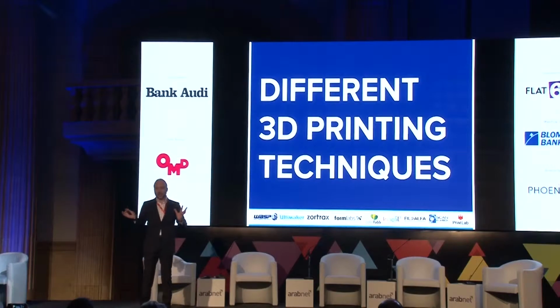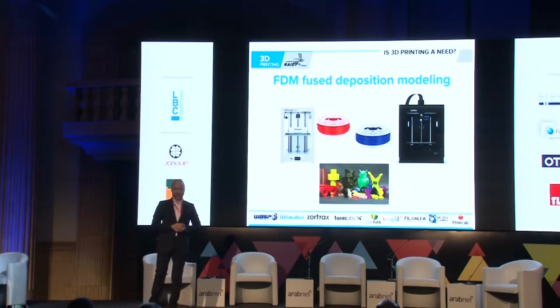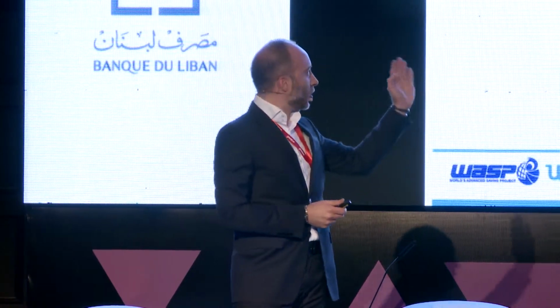What are the different 3D printing techniques? Today, 3D printing is a very wide domain, and there are different technologies that differentiate it. I did not cover all of the techniques that are available today, but the ones that are most commonly used. The first one being FDM, Fused Deposition Modeling. These are desktop printers that come in a wide variety of sizes, and they print using three main materials. The first one being PLA, a derivative from plastic. Second one being ABS, and the third one being flexible material. So we just need to load the filament into the machine, and the machine is printing layer over layer.